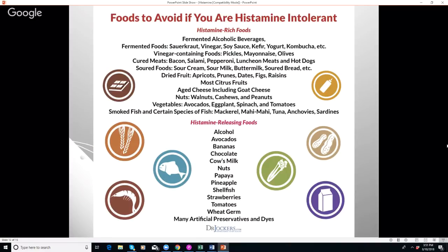And then you've got certain foods as well that aren't necessarily histamine rich, but they're going to block DAO enzyme production. So that's going to be just any sort of alcohol drink. And avocados kind of have both things where they can block a little bit of the DAO, and at the same time, they're also a little bit higher in histamine. And some people react poorly to avocados, other people don't.